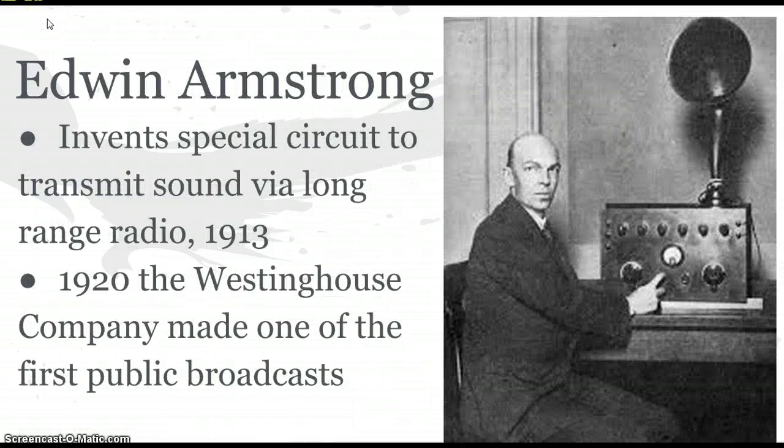Number 5, the radio industry. It was born in 1913 when Edward Armstrong, pictured here, invented a special circuit to transmit sound via long-range radio. And in 1920, the Westinghouse Company made one of the first public broadcasts.